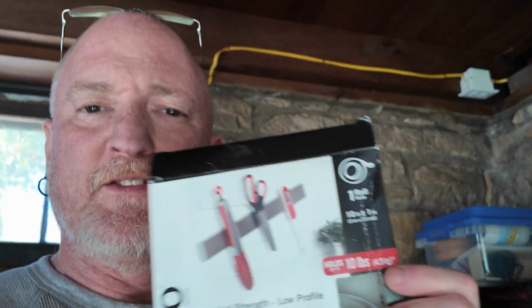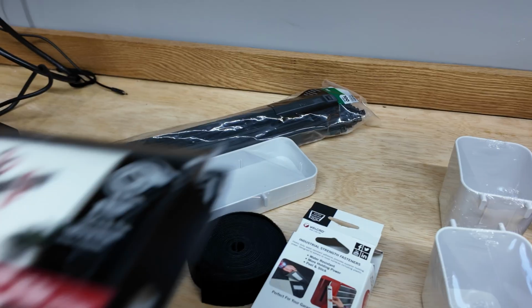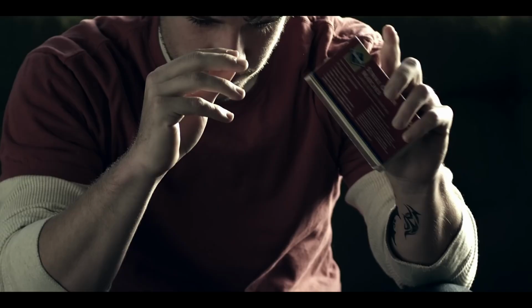Velcro. You want to get the heavy duty Velcro. I don't know if you can see that, but this says up to like 10 pounds. Any of my battery chargers and whatnot, I want to Velcro to that board because if I need to take them with me, I don't want to have to undo zip ties or anything like that. It'll go in my travel bag. And then when I come back, I can stick it back on the wall. So Velcro for the win. Hook and loop, homeboy.